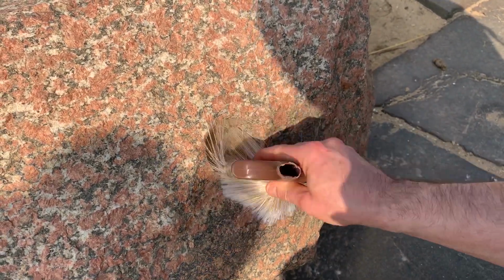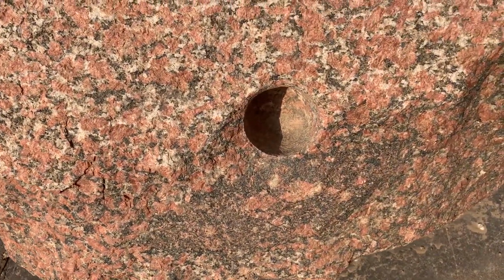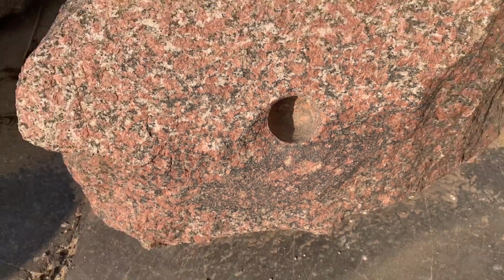Compressed air would be better, but yeah, we'll free a can out. That's just a perfectly machine-shaped hole in a rock. We're always being watched the whole time with people up there.